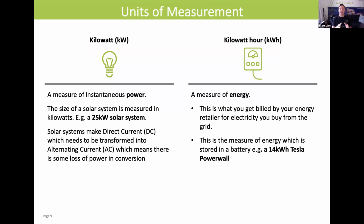But first, we'll just cover a couple of units of measurement. So first of all, a kilowatt is a measure of instantaneous power at a point in time. A kilowatt is also used to describe the size of a solar system, for example, a 25 kilowatt solar system. Solar systems create direct current, which is then transformed to alternating current so it can be used in the building. It's transformed using a piece of equipment called an inverter.